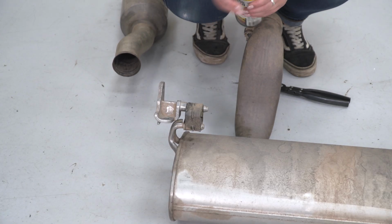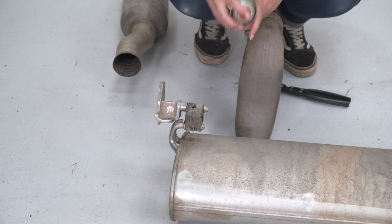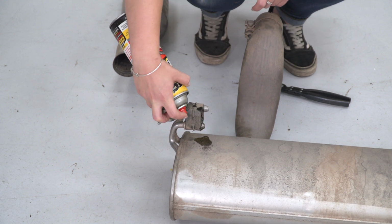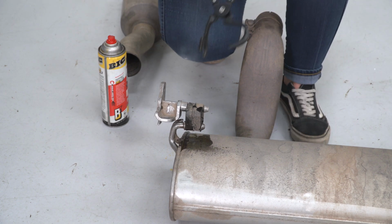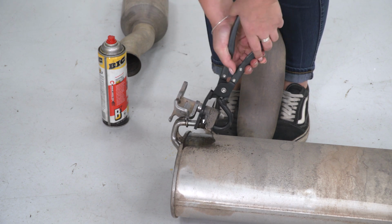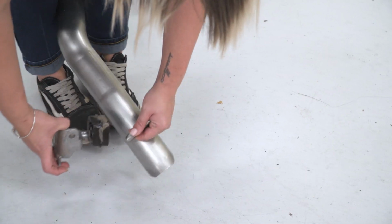So what we're going to do first is transfer over our driver's side exhaust hanger onto our new tailpipe. Now I'm going to use a little bit of PB Blaster just to help it slide off a little bit easier. And then I'm going to take my exhaust hanger removal tool and just slide it right off, and then we can move it to our new exhaust system.